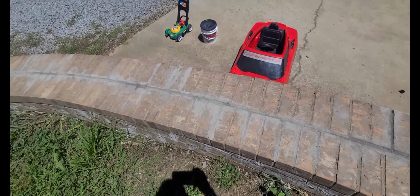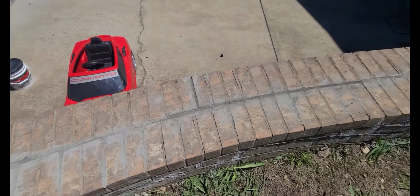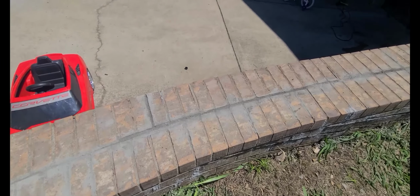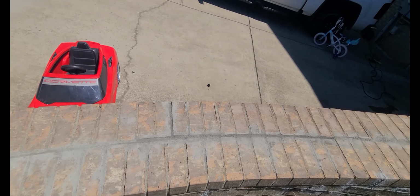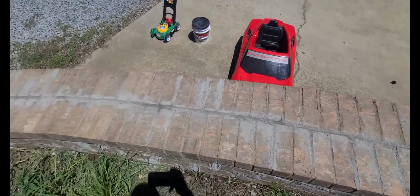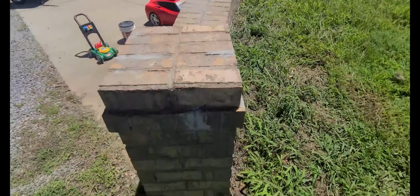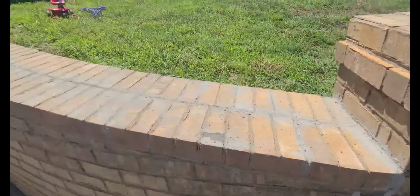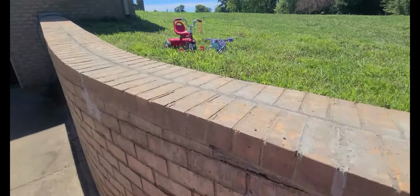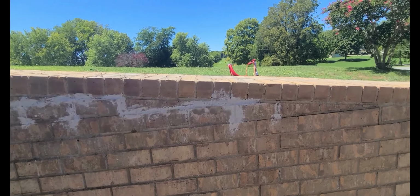I wouldn't be shocked if I've got to go back and readdress some of these spots, especially these thicker areas. We'll see how much it opens up, if it does. But that's where we're at so far. It's not been too terribly difficult. I will say the quick setting mortar is a little difficult to work with.